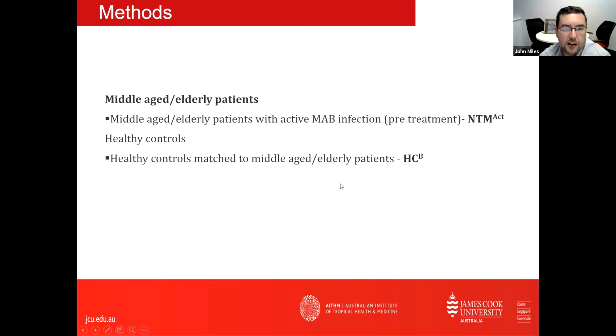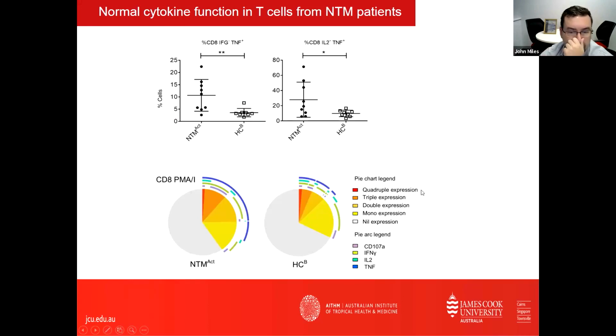The second group we looked at are these emerging cohorts that are alarming clinicians, where 56-year-olds are developing NTM and they don't have any pre-existing lung conditions. And so we did it again with active infection and then a different healthy control cohort that were older. So in this case, it was different. You can see with TNF here, the blue bar, the patients with active condition are producing plenty of TNF, so that's not the problem. And yeah, much more than healthy controls.